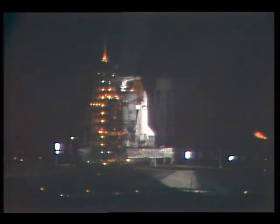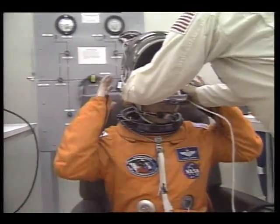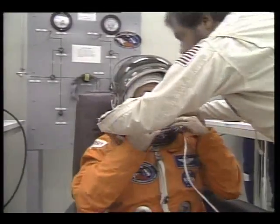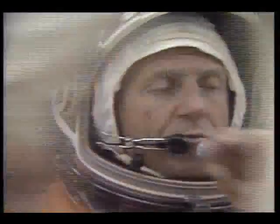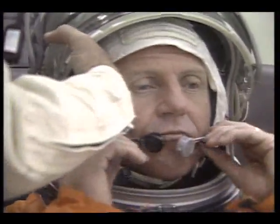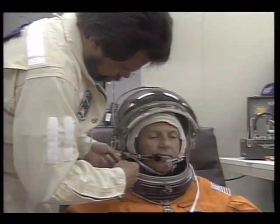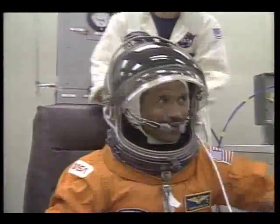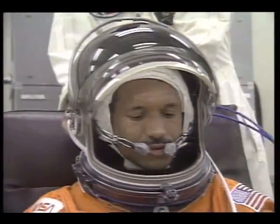This is shuttle launch control at T-minus 3 hours and holding, approximately 9 minutes remaining in this built-in hold. We are watching the astronauts suit up. This is Commander Lauren Schreiber having his helmet attached. Schreiber is an Air Force colonel and is the mission commander. There's Marine Colonel Charlie Bolden, the pilot, also having his helmet and communications attachments completed.